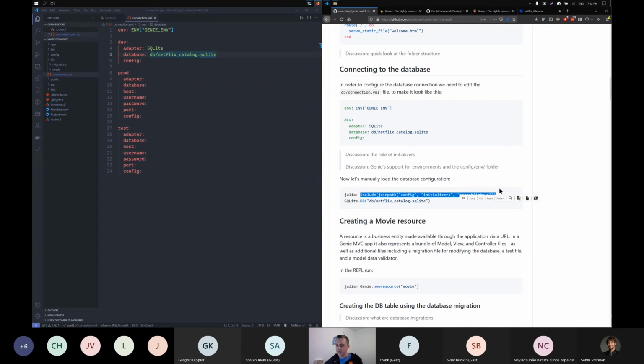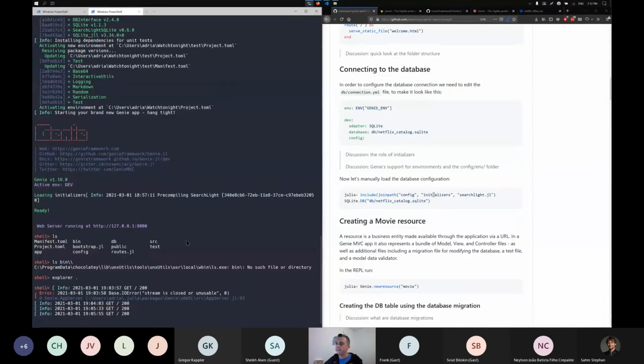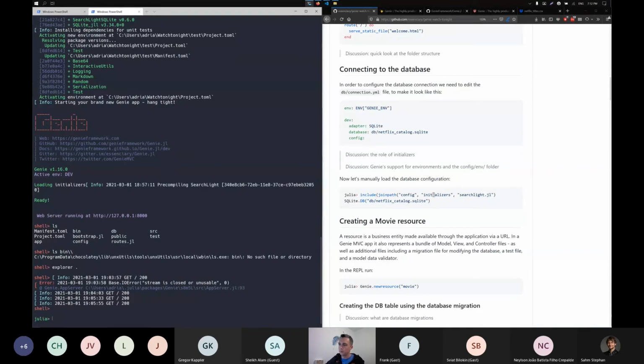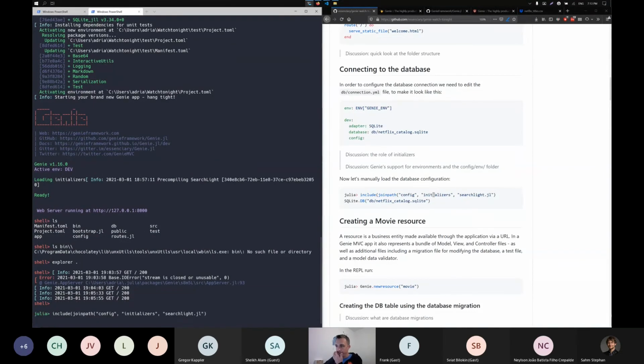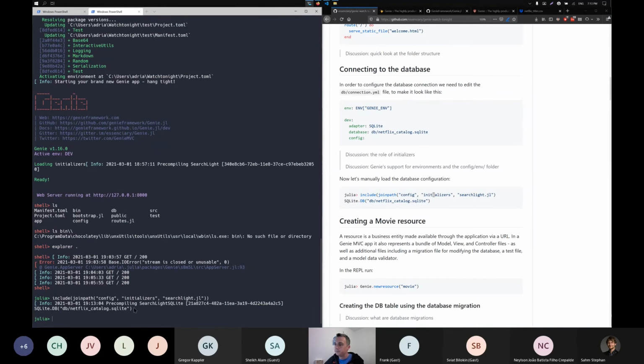Okay, so let's tell the application to include the configuration and connect to the database. We go back to the REPL. And now, upon including the initializer, the database access file, the application connects to the database, and the database, because it didn't exist, gets created.